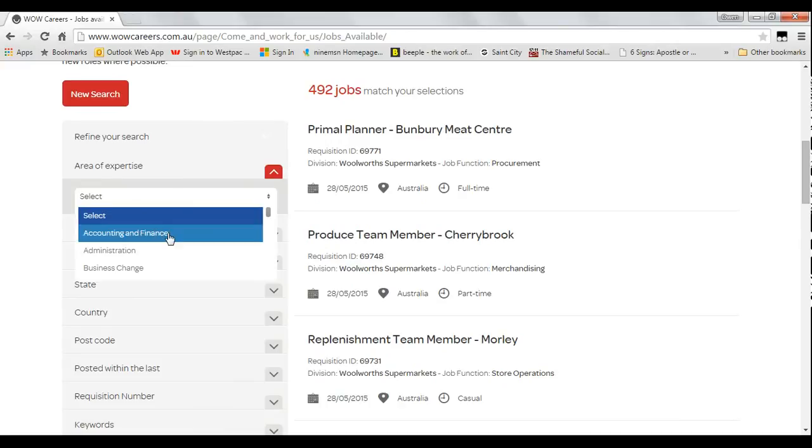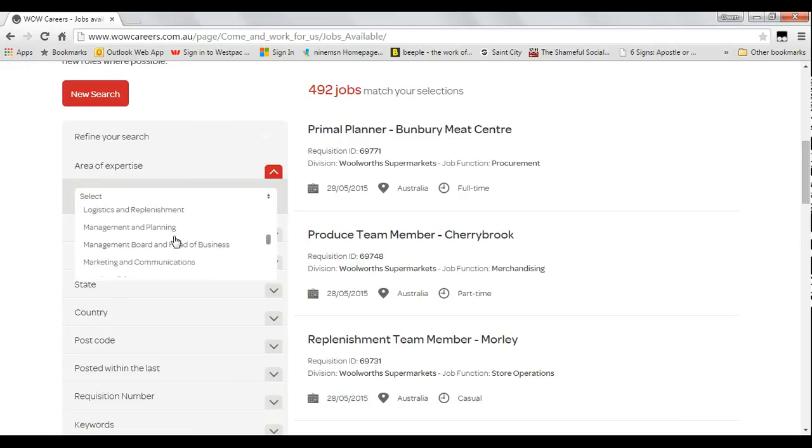That's if you have one, so it could be accounting, finance, logistics and replenishment, management and planning, marketing, communications. So logistics and replenishment, basically that would be people who are working in the back storeroom. So their job would be to order new stock if items on the shelf are going low, making sure that the shelves are stocked up. So that's what that would mean. Management and planning, that would be sort of head office or upper level management sort of stuff. Same with the management board and head of business. Marketing communications would be the same as well too.